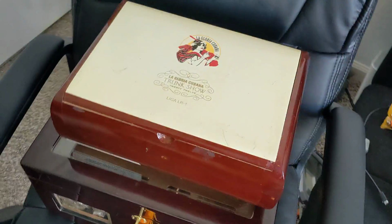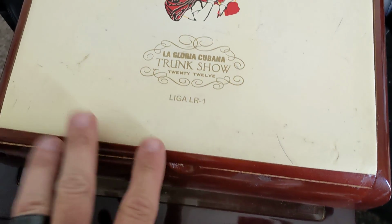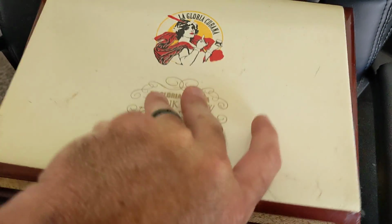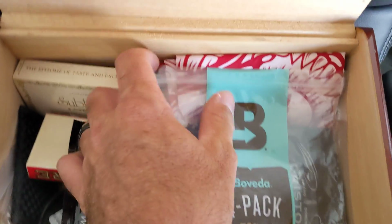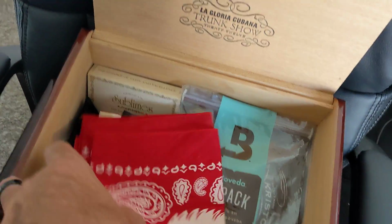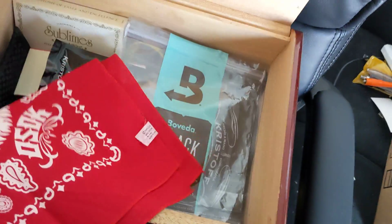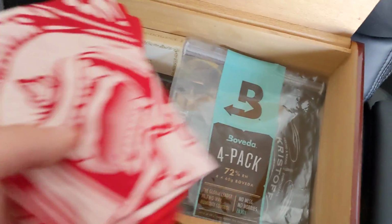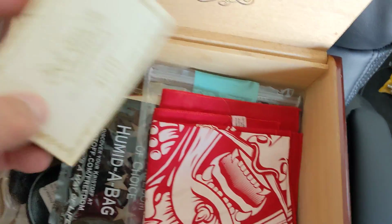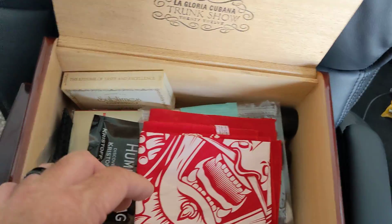This little box right here, this is a La Gloria Cubana trunk show box. But what I did was, here's my little stash box. Check it out. So I keep matches in here and my lighters and stuff like that. Remember I showed you the One Shot, One Kill? Look, I have a bandana. He's an artist. And right there, Osak, One Shot, One Kill. Do you have a One Shot, One Kill bandana? Comment. Some other stuff here, Sublime, cedar cigars. It's my little stash box here. So I keep little things in there.